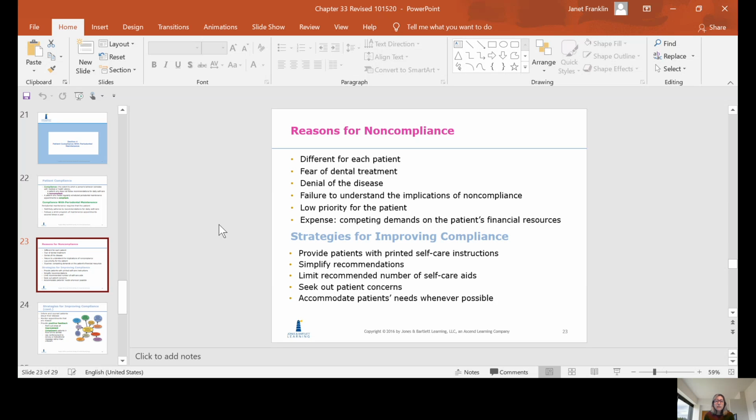Some of the reasons for non-compliance are different for each patient. Sometimes they're fearful of the dentist. Denial of the disease is an extremely common one. You can talk and talk and talk about a disease to the patient. But remember, periodontitis is chronic. It happens slowly over time, and it's often, or most of the time, not accompanied by pain. So the patient can't see it, they can't feel it, and therefore it doesn't exist. And so denial is a difficult one and a huge one to overcome with patients.